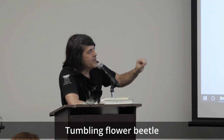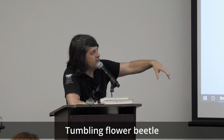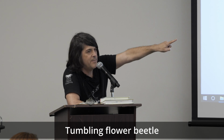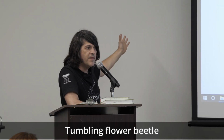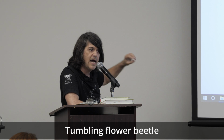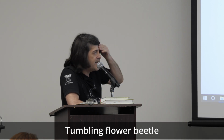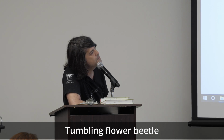So the tumbling flower beetles, these teeny tiny little beetles, this one's in the genus Mordella. It doesn't really have a common name. Do you see that projection off the end of the abdomen that's sticking off? They will take that and flick it up against whatever they're sitting on, and they'll just rocket themselves off of whatever flower they're on if they get surprised, and then they just look like they're tumbling down to the ground. This is probably the most common genus around here, Mordella. The next slide, please.